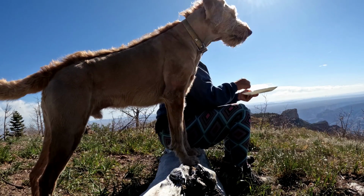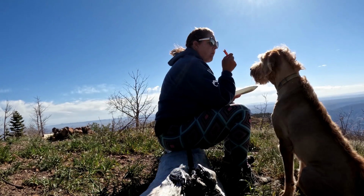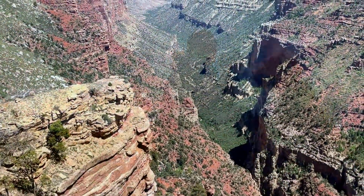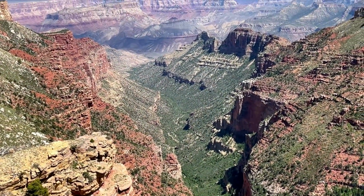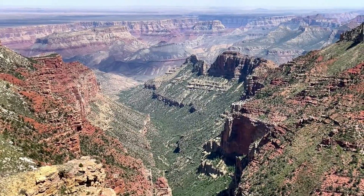I had every intention of getting up this morning and photographing the sunrise. When I peeked out the window, complete cloud cover. So I slept in a little bit more. I've got to go for a hike down this trail. It's really drawing me to it. It looks like there's going to be some really good viewpoints of the Grand Canyon.